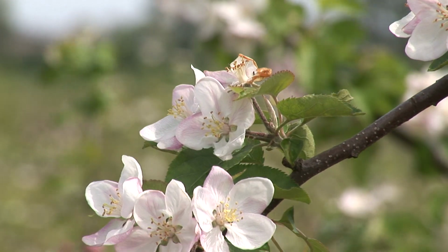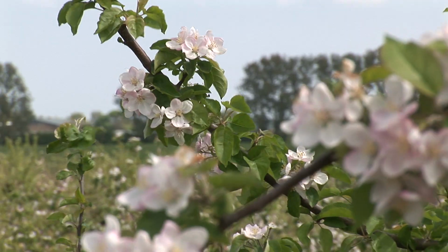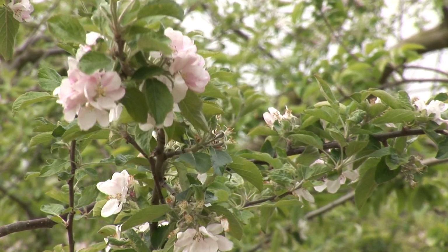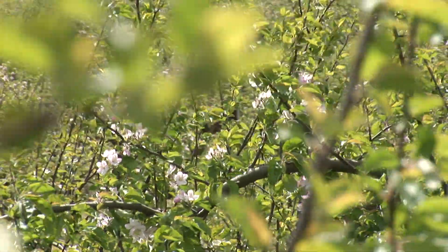It's when the bees and other insects come in after the nectar on the flower, and they also pick up the pollen at the same time, and then when they move to the next tree they transfer it, which then fertilises that flower and it starts swelling into an apple. Blossoming only occurs for 10 days in each year. Obviously the bees and the night insects are the fruit growers' best friends.